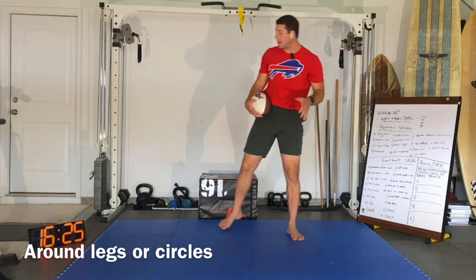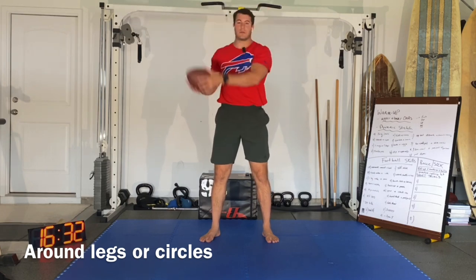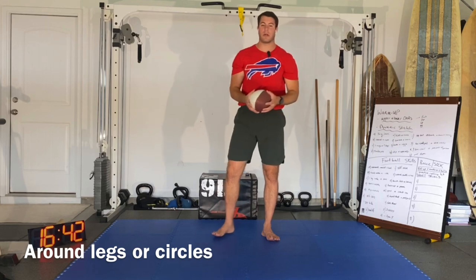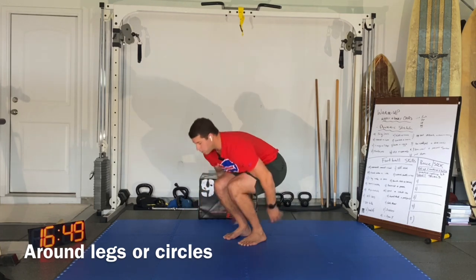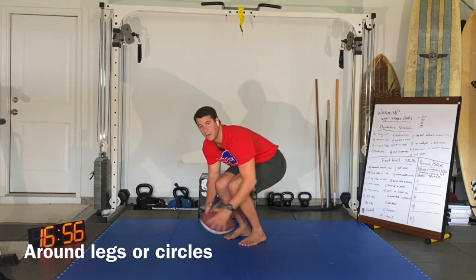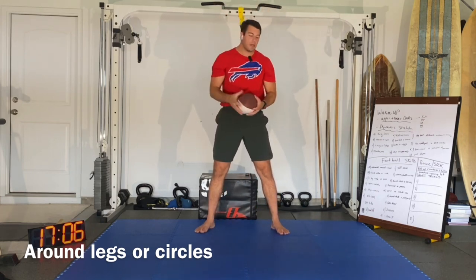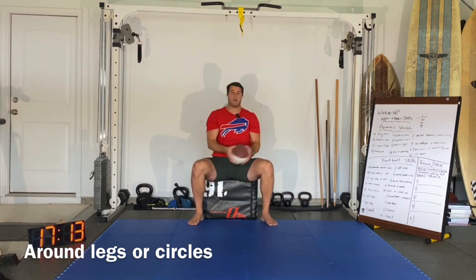Now, if you get lightheaded at any time, what you can do is modify this position by going around in circles standing. So if you feel like you're squatting and you're getting a little lightheaded, then you can stand up and just perform some circles. Okay, so these are always your option. Now here we go. We're going to challenge yourself. We're going to try to go around the ankles. And stand up. Try to go around the other way. And all the way up. All right, now we're going to see how many circles you can get standing like this. Again, if you're getting lightheaded, you can always sit down in a chair, okay, and perform the circle seated.